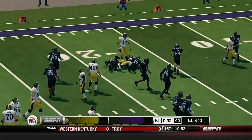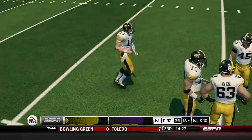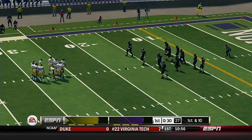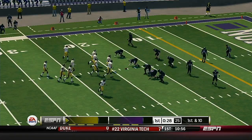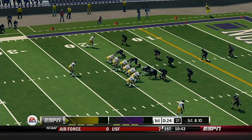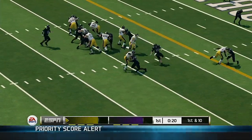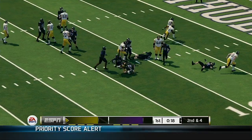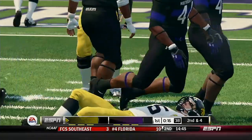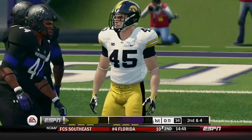Keeps his eye on it, makes the catch. And he's tackled right around the 18-yard line. First and 10. Ball on the 18. Church on the give. He takes it right side for a good gain. That'll make it 2nd and 4.